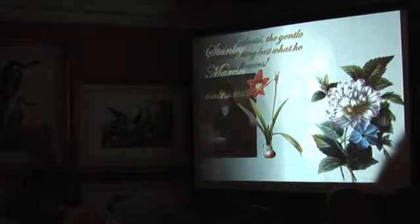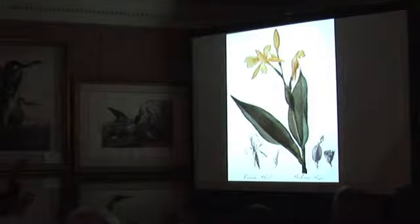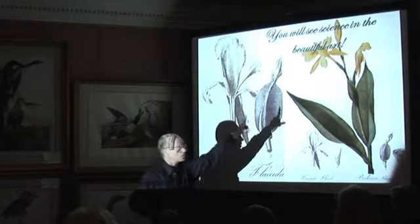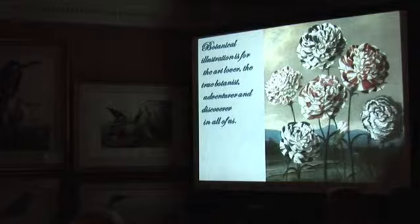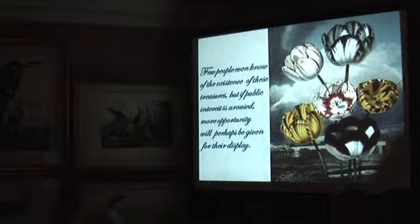Stanley Marcus once said, in relation to art, many of us look, but fail to see. Folks, don't be like the many who come to a gallery like this and fail to really see the significance. If you look close, and you look just a little closer, you will see science in that ravishingly beautiful art. Botanical illustration and floral art truly is for the botanist, the art lover, the adventurer, the discoverer in all of us. Sadly, few people know of the existence of these beautiful treasures, but if public interest is aroused, perhaps more opportunity will be given for their public display.